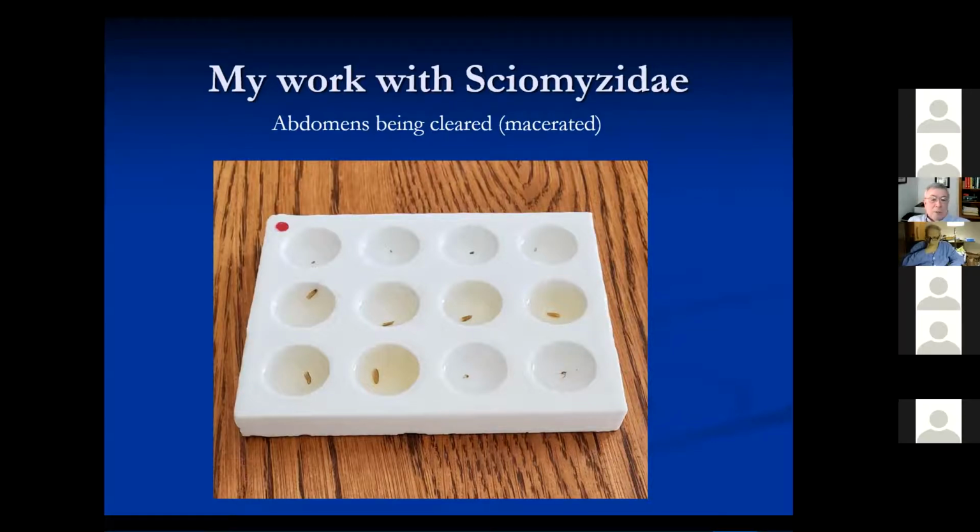So when I'm finished with this, I take each of these specimens and I put them in a little, about a 4 millimeter plastic vial, stoppered, and I put the pin with the specimen through that neoprene stopper, so it's permanently associated with the specimen from which it came.